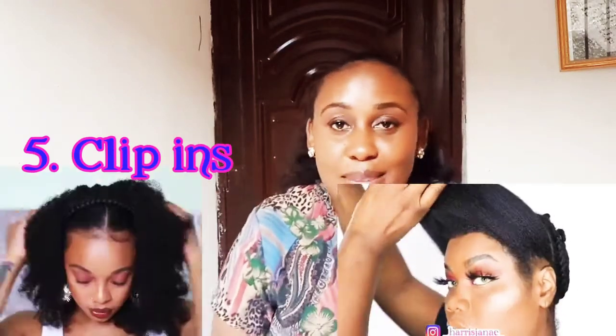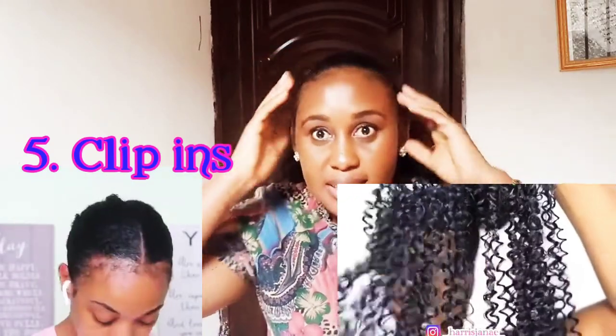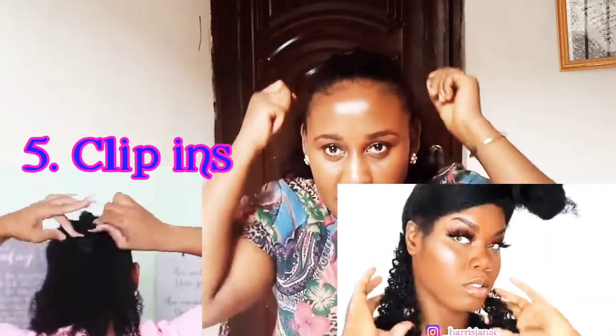Our 5th hairstyle has to be clip-ins. Yes, babe, clip-ins. Clip-ins, you can just pat your hair in the middle. You want a sewing looking type of hair, like a fixed with one type of hair, and then you just pat your hair and clip.